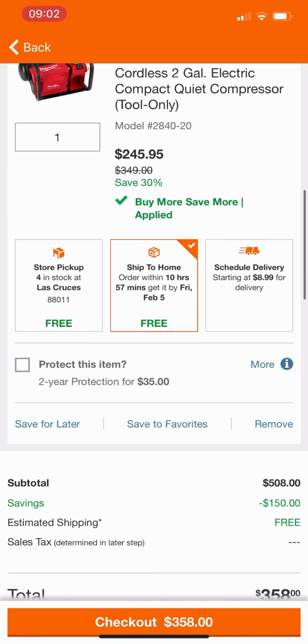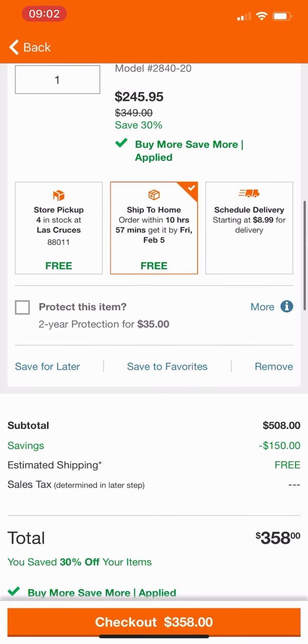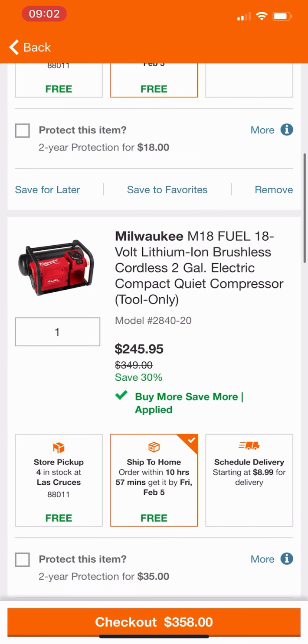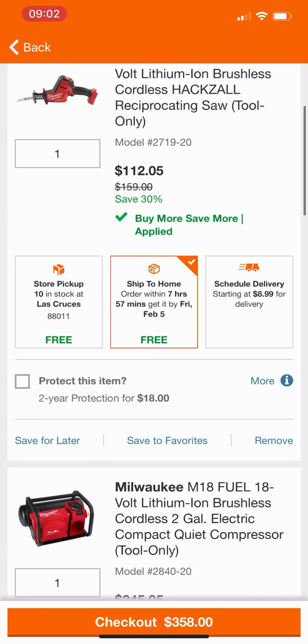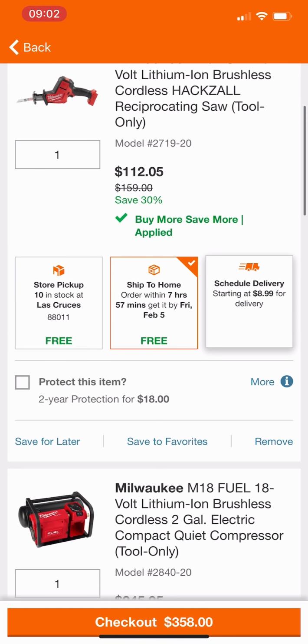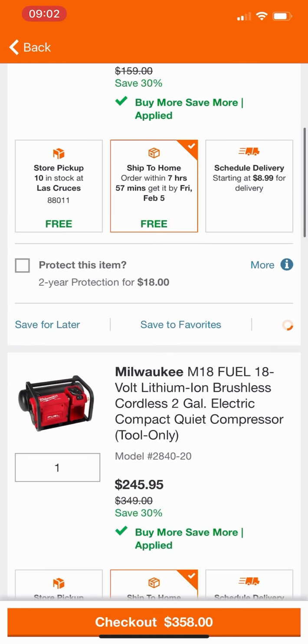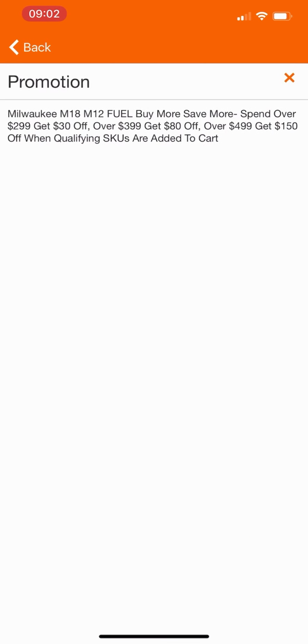Brand new quiet compressor, $245.95. So all you have to do is buy that, buy the hacksaw, return the hacksaw, and by doing that, we're gonna be able to get the brand new quiet compressor for $245.95. It's crazy, all right? Brand new tools, and they're gonna go really fast.